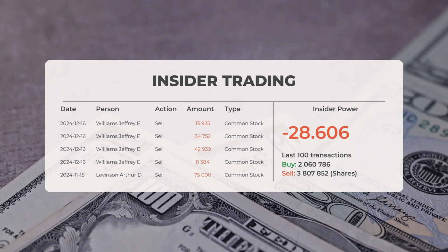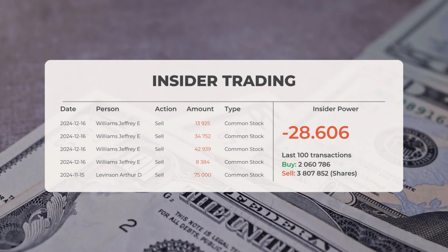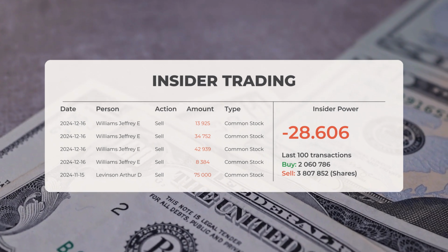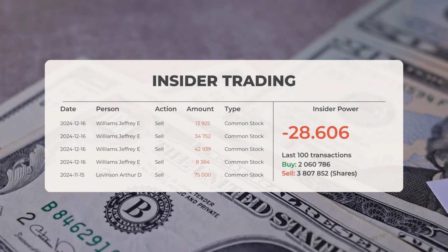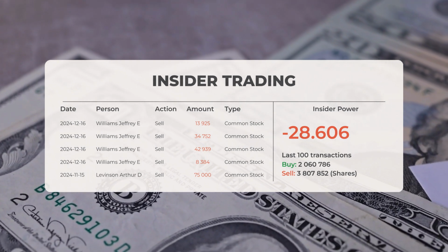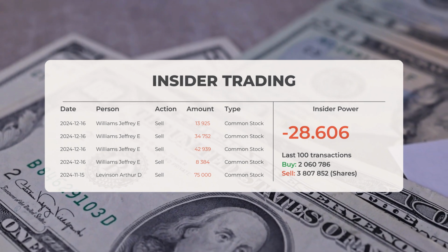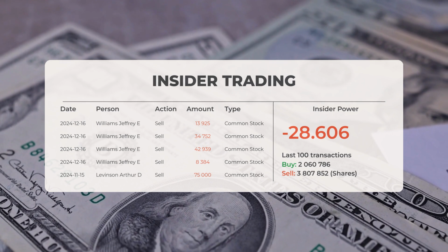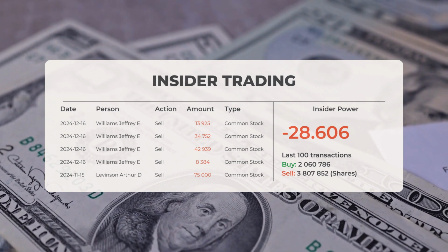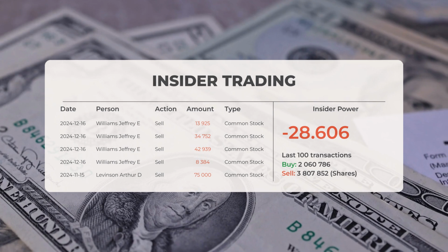Now let's examine some recent insider trades. On the 16th of December, 2024, Jeffrey E. Williams conducted an insider sale of 13,925 shares of common stock. On the same day, he also sold 34,752 shares of common stock. Again, on that day, he sold 42,939 shares of common stock. Additionally, on the 16th of December, he sold 8,384 shares of common stock.